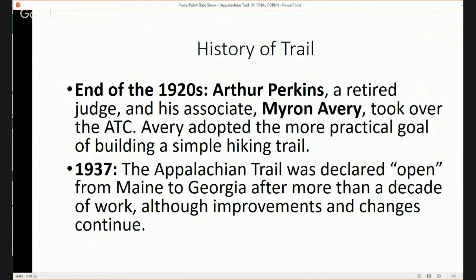At the end of the 1920s, there were some other very helpful people working on it with Benton MacKay. There were Arthur Perkins and Myron Avery. They were very practical people, and they got out there, worked with trail clubs and volunteers, and actually made things happen so that the trail was completed. And in 1937, the Appalachian Trail was declared open from Maine to Georgia after more than a decade of work.